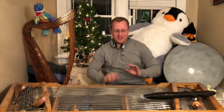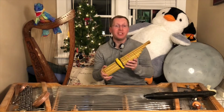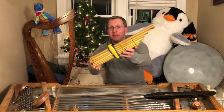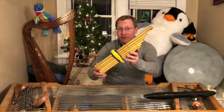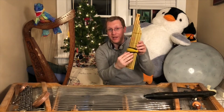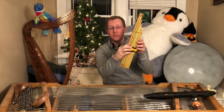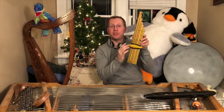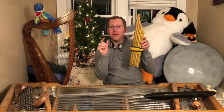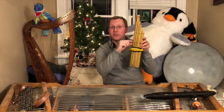Today's instrument is the khene, spelled K-H-E-N-E. The khene is an instrument of Lao origin dating back to the Bronze Age. It consists of vertical pipes, which have small holes cut into them so you can play specific notes, a central chamber into which you blow, and then a small metal reed that is fitted into the inside of each playable pipe to produce the pitch.